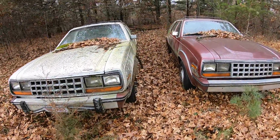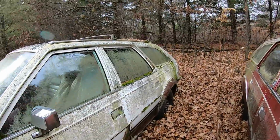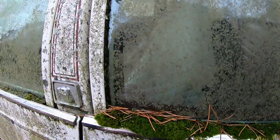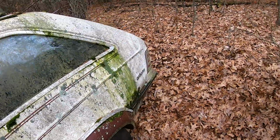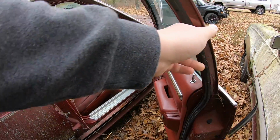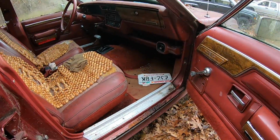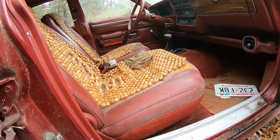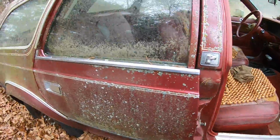Well, here they are. Nope, broken door handle. That door's locked. Yep, fellers, these are pretty well gone.